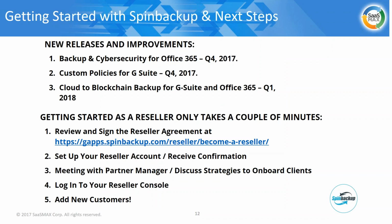All right, let's end with some new releases and improvements we have going. We're releasing the same thing, Backup and Cybersecurity, for Office 365, coming out within the next month or two. We have custom policies coming for G Suite, where your clients will be able to set up everything in detail, custom to their organization. For example, I want this user to be able to log in, I want this user to be able to do this. You'll be able to set up everything.